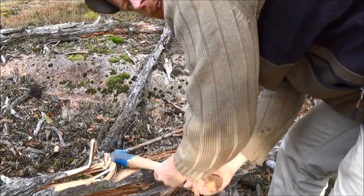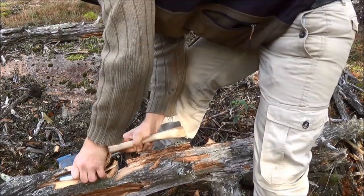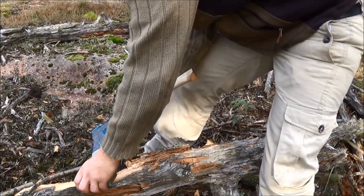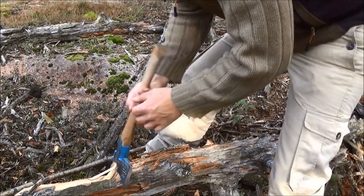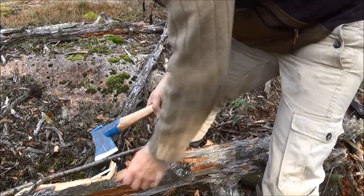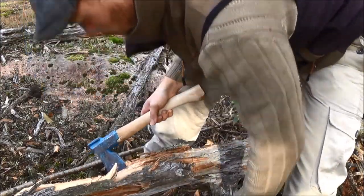Doing work like this is where the Billnäs axe is really at its best, because you can stick the blade underneath and just wedge it out. Because of this longer sleeve, the axe is designed to withstand a lot of twisting and pushing, even sideways. So just grab a few pieces. I think this will do for me.